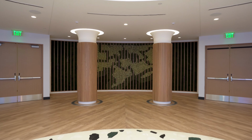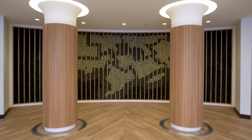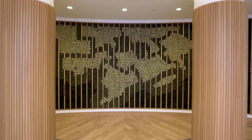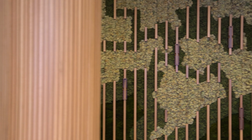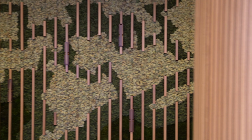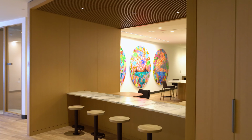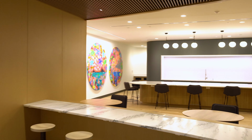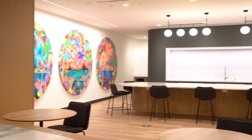Finishes were a huge piece of this project that I enjoyed working with. The woodwork throughout the space is a unique opportunity for us to use new materials in different ways. We have wood channeling throughout a lot of the column features, wood walls, wood channeling in sliding doors, and unique ceiling features. It was tricky to match wood tones across different vendors and different manufacturers, but it ended up being a very fun puzzle to work on and bring everything together in a very cohesive way.